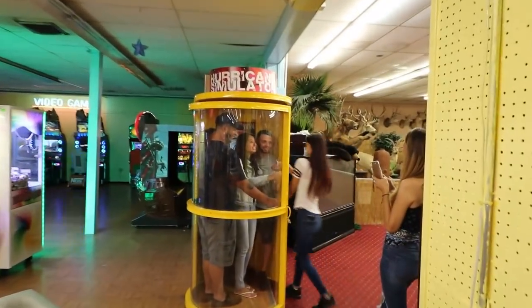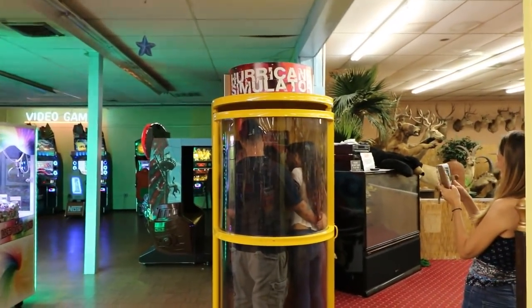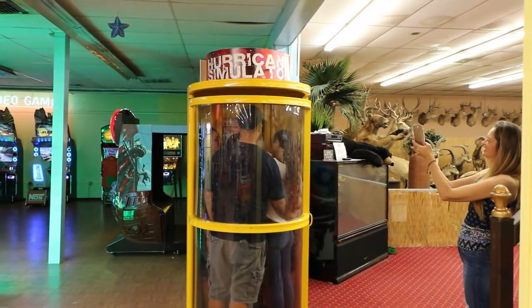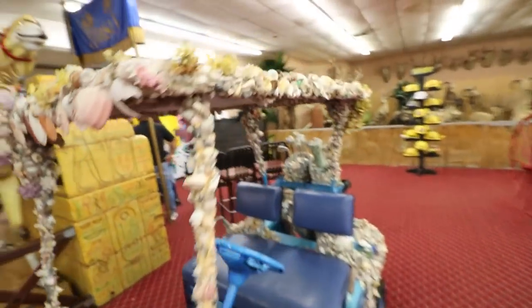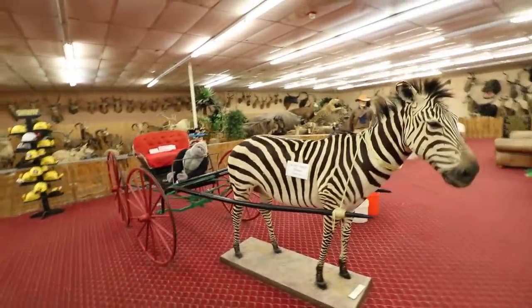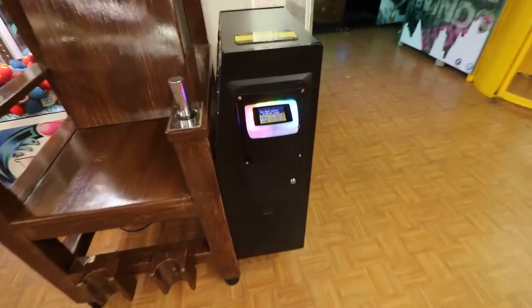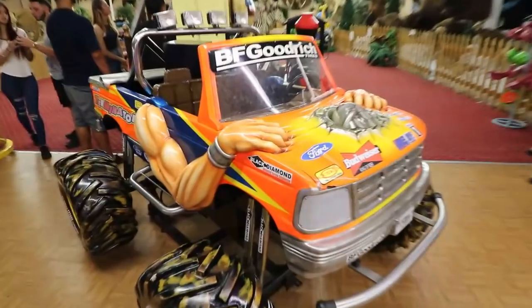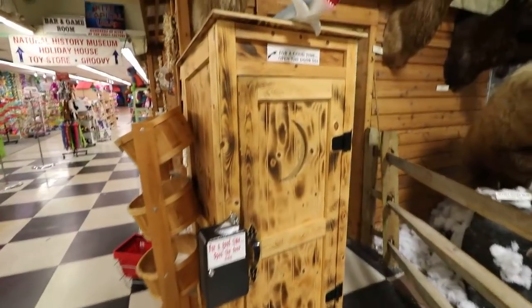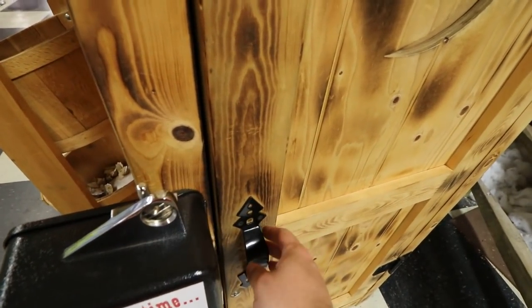These young folks are piling into a hurricane simulator. This looks like a recipe for disaster. That's really, really quite uneventful, actually. Got this amazing decked out golf cart. It's completely covered in all sorts of shells, which is cool, but I prefer to travel by zebra-pulled wagon. There's an electric chair. You just pay $2 and you get electrocuted. Sounds fun, kids. Wait a minute. Could it be?